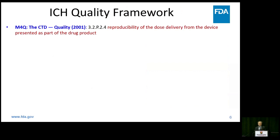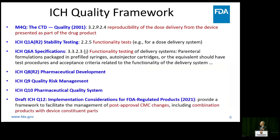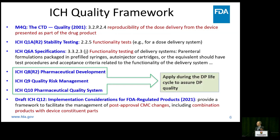Under ICH, we have a good foundation of quality framework starting from M4Q on reproducibility of the dose delivery. Q1A, Q6A on functionality testing. To the more recent ICH Q12 on management of post-approval CMC changes, including combination product. And it's also very important to apply Q8, 9, and 10 during the drug product life cycle to assure drug product quality.